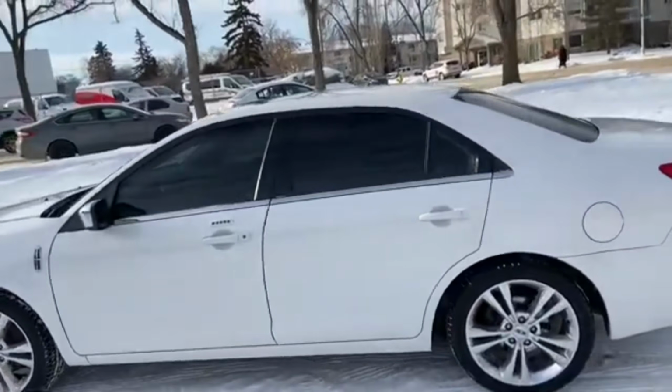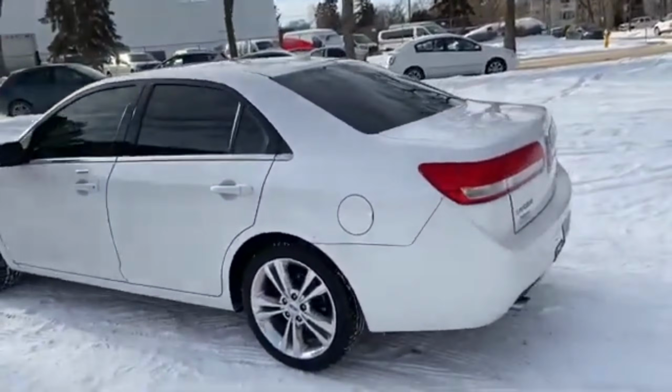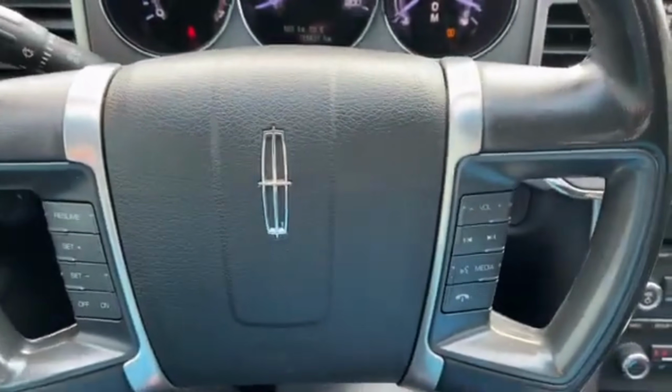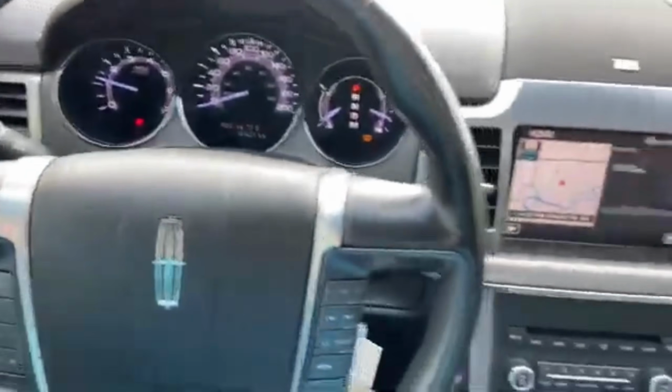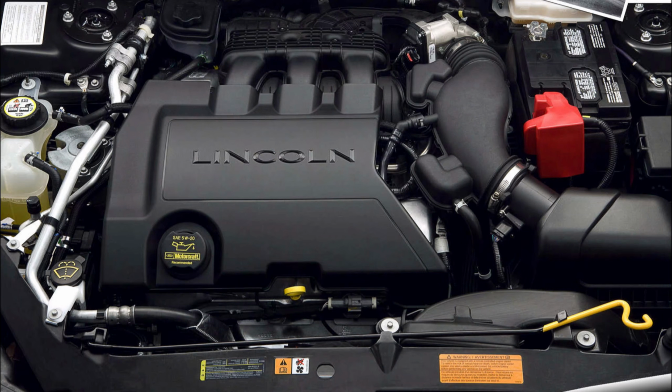Built on the same platform as the Ford Fusion, which you'll hear about later in this countdown, the MKZ shares its mechanical bones with one of the most dependable sedans Ford has ever produced. The 3.5-liter Duratec V6 under the hood is the standout feature here.